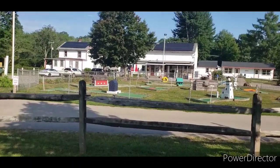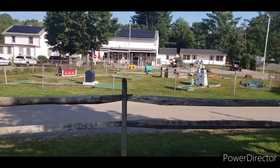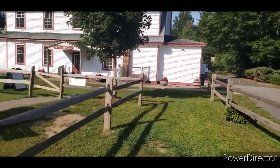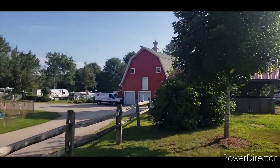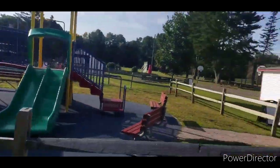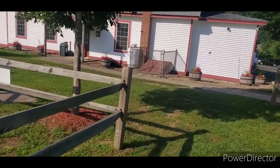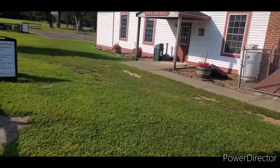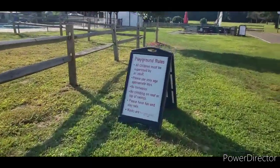I gotta show you, that's the camping store over there and a little mini golf set for the kids to play some putt-putt mini golf. That's the rec hall. That big red building over there, that's where the bathrooms are, the showers, and they got like an arcade in there for the kids. Rules for the playground.